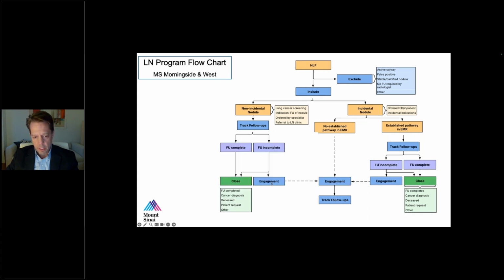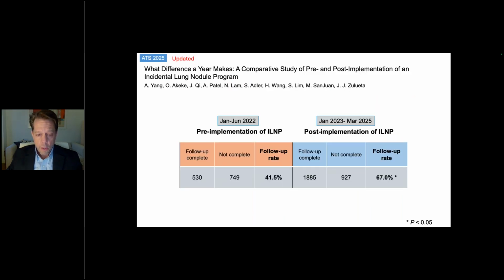Obviously, in all these other tracks, there are patients who do not complete their follow-ups, and they also come into this group of engagement. We call them to make sure, first of all, to let them know that they missed their follow-up visit or their CT scan, and have them come back for that follow-up. So with this workflow, we have done this now.